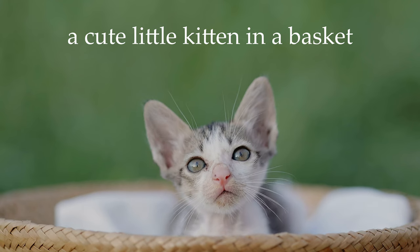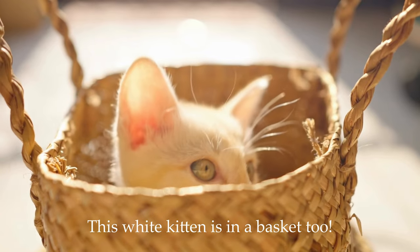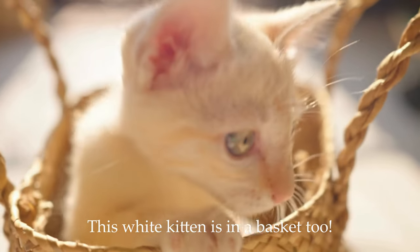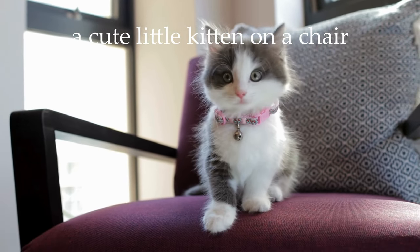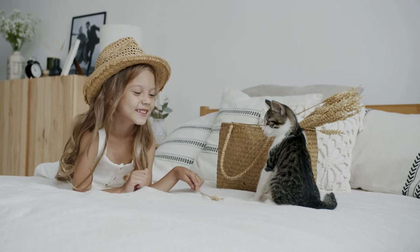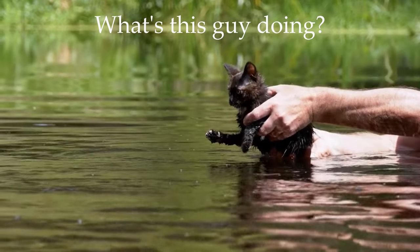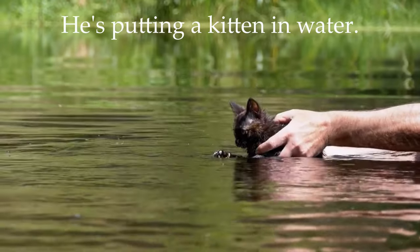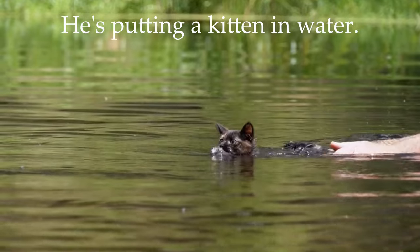A cute little kitten in a basket. This white kitten is in a basket too. Now he's not. A cute little kitten on a chair. A girl and a kitten and a basket on a bed. What's this guy doing? He's putting a kitten in water.